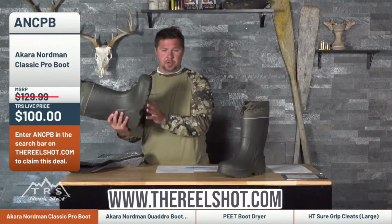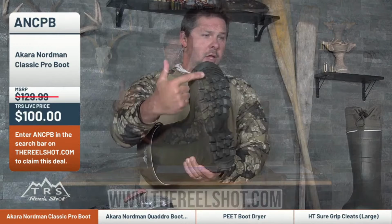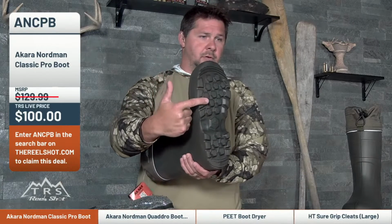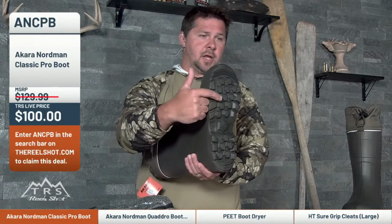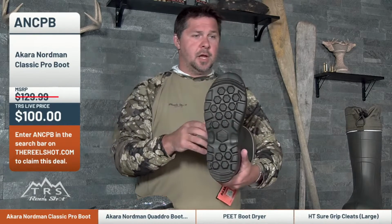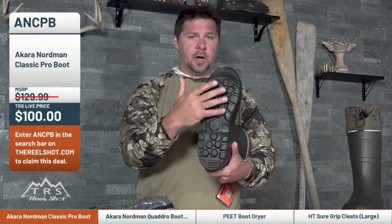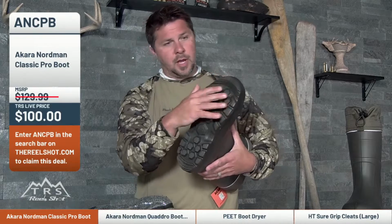If we talk about the tread on here, and Aaron, maybe I'll go to this camera here, you can kind of see that tread. You can see it's deeply lugged here on that tread, so you can get some awesome traction on this thing. Don't have to worry about slipping on most surfaces, and if you do want the option of wearing your favorite cleat with it, it does a nice job of holding that cleat in place.